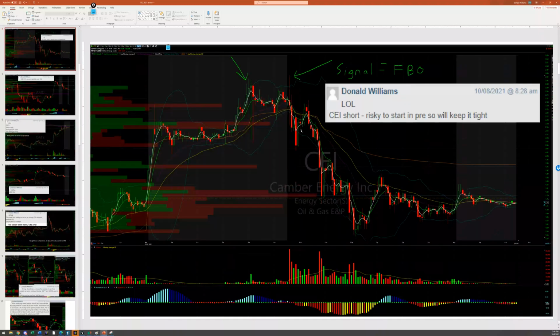Now, CEI, we hit this short on the major pullback, right? And now we're hitting it short again. It's risky to start in pre, so keep it tight. One of the things I wanted to go over here is this pop up. It actually broke pre-market high just a little bit. This is a signal for a short, guys. It's trying to trap everybody in. Everybody that was buying that pre-market break bought, and they just got dumped on, right? Short that next pop, short that next pop every time. And you can see, boom, boom, boom. Beautiful play, beautiful play.